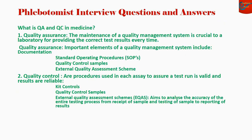What is QA and QC in medicine? Quality assurance. The maintenance of a quality management system is crucial to a laboratory for providing the correct test results every time. Important elements of a quality management system include documentation, standard operating procedures, SOPs, quality control sample set, external quality assessment.